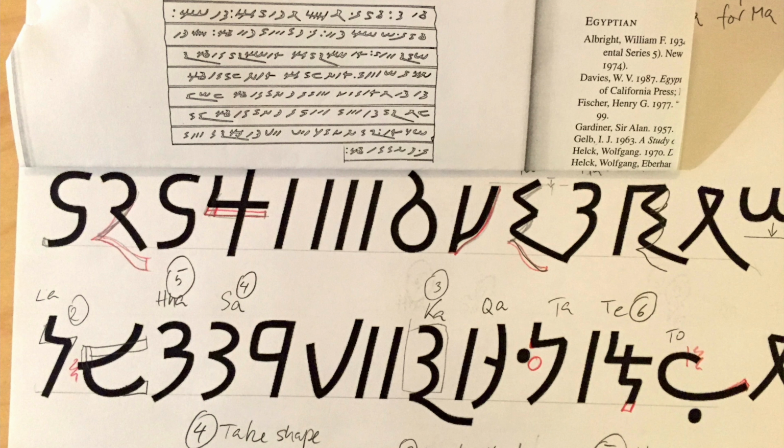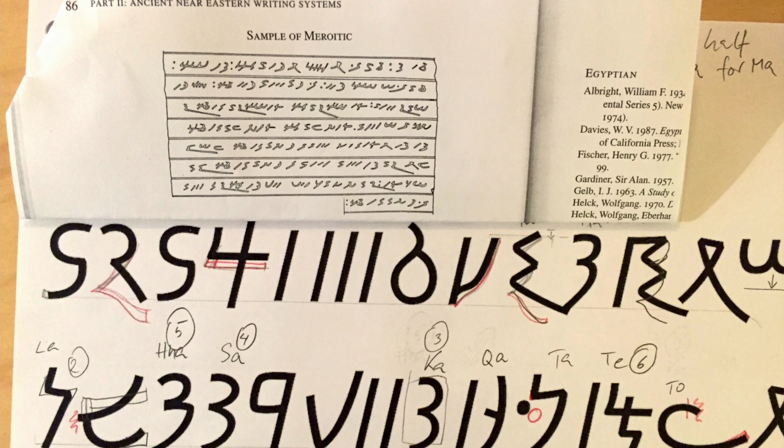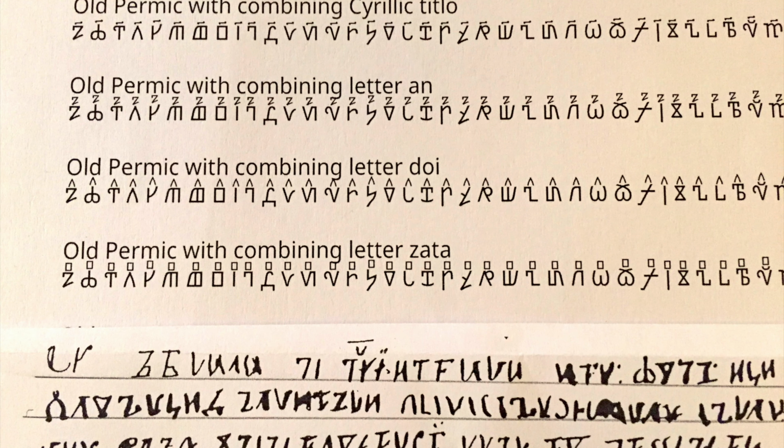Here we're looking at a script from a long time ago. This is an extinct script from the Nubian kingdom of Meroe. This is a cursive style of the Meroitic script. And these are just early design comments. And on the top, you can see a handwritten sample that we use as reference. Here we're looking at also another extinct script called Old Permic that was devised for Siberian non-Slavic languages. And this is a simple proof of the various letters with the different combining marks placed on them. And below you can see an old manuscript sample.